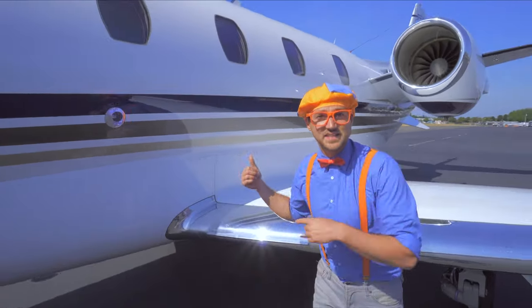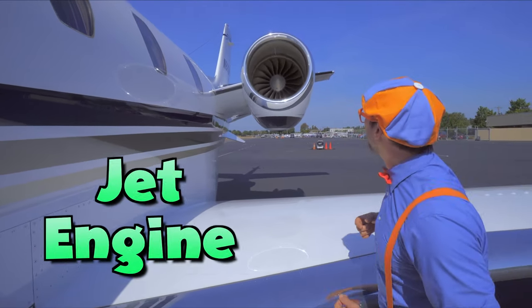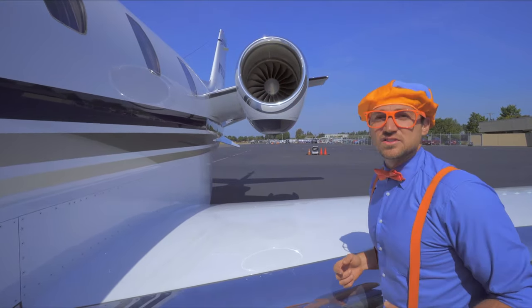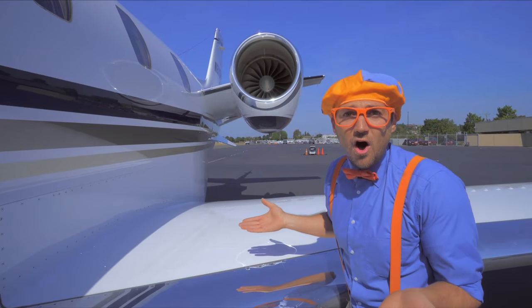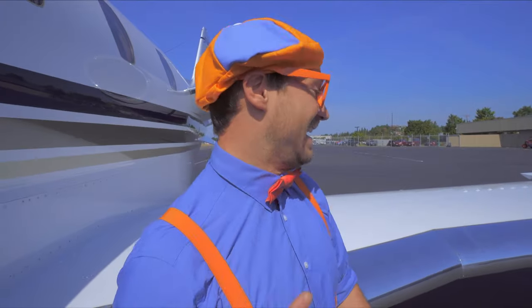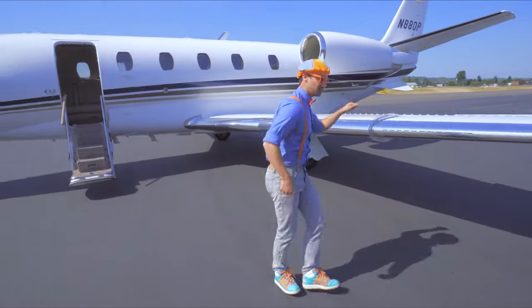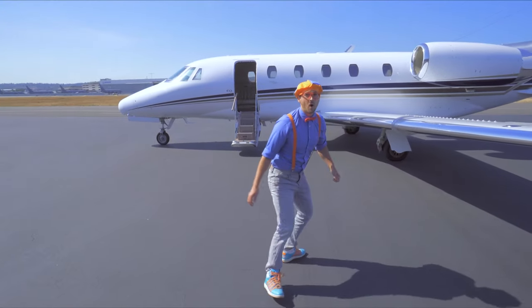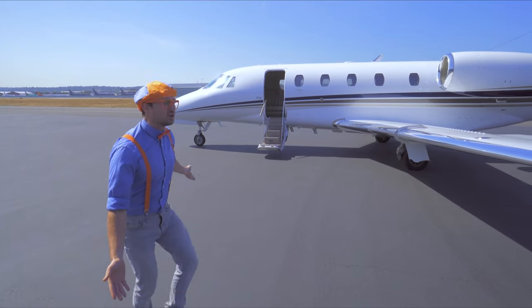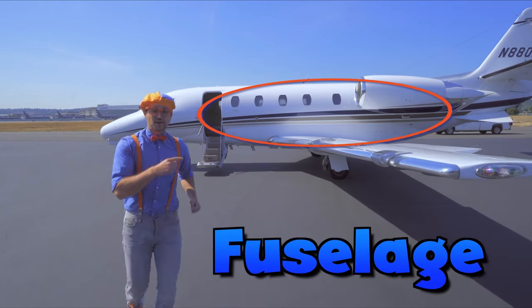Wow! That is the jet engine! Do you see it spin in a circle? Whoa! Around and around it goes! That's what provides the airplane with all of its power! Whoa! Come on! Whoa! And the main body of the aircraft is called a fuselage! Let's go to the back!